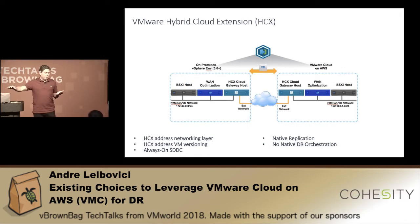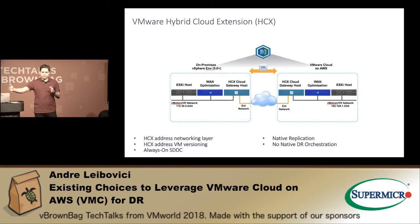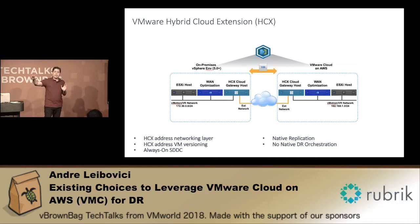They start with one server, which is a demo-only mode, very small, but then when you move to the next tier, you're already paying for 4 hosts, 24 hours a day. And that's okay. It's just trying to show you the difference. So it's always on SDDC. It means it's replicating. You need the SDDC up and running all the time.